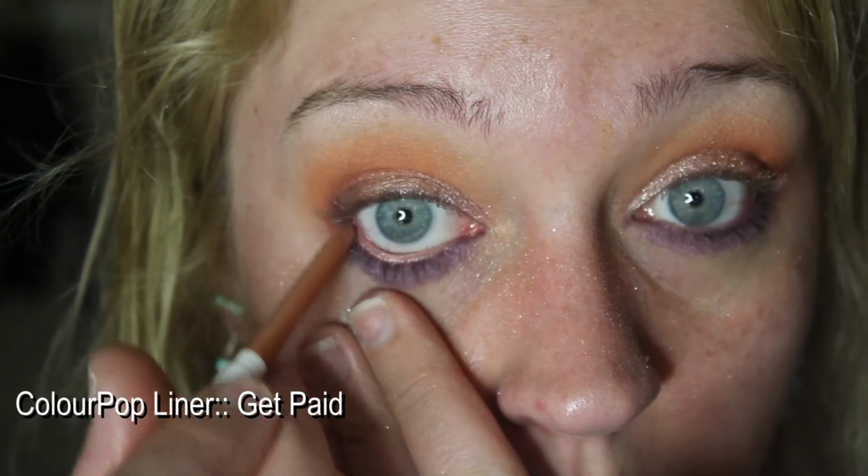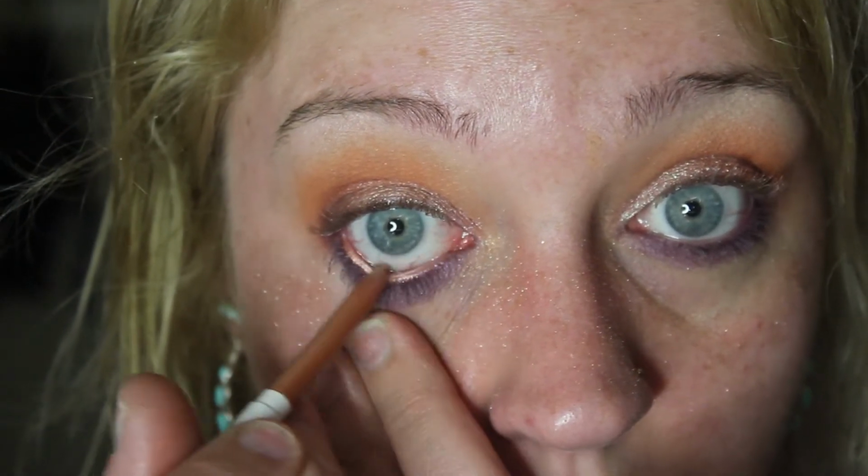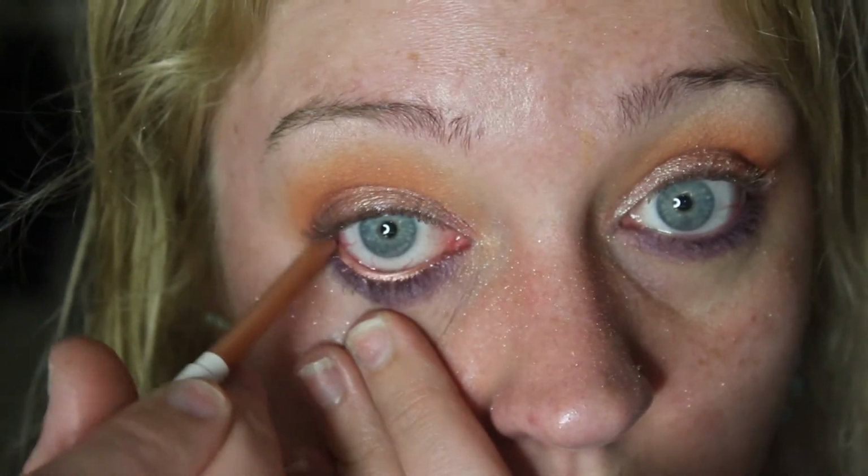This is ColourPop's gel liner in the shade Get Paid. It's a pretty rose gold, but I'll be honest, I could have skipped this step because I don't think it made the biggest difference in the look.